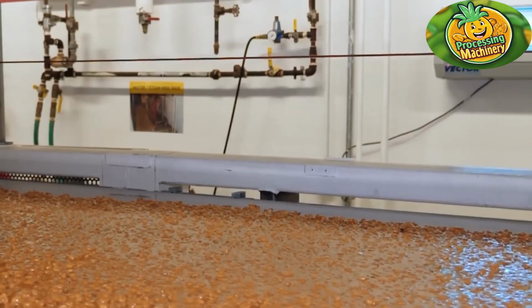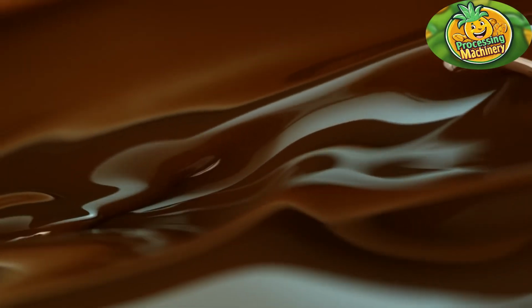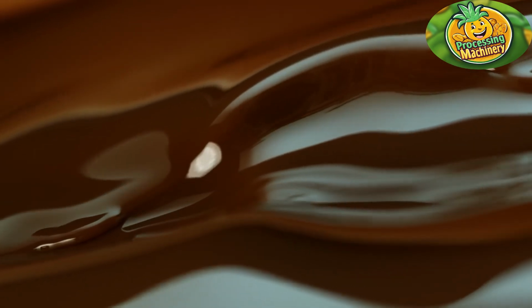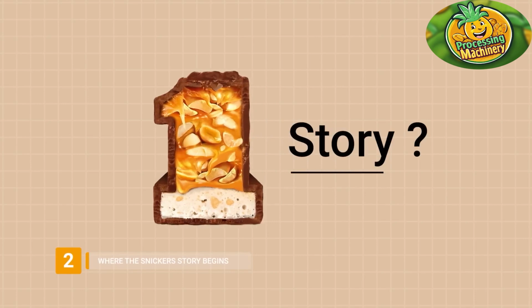On the other hand, have you ever considered the process by which all of these parts are integrated into a single flawless bar? This chocolate wonder is made in a massive factory, and we'll show you every step of the process today. Where the Snickers story begins: finding the ingredients.